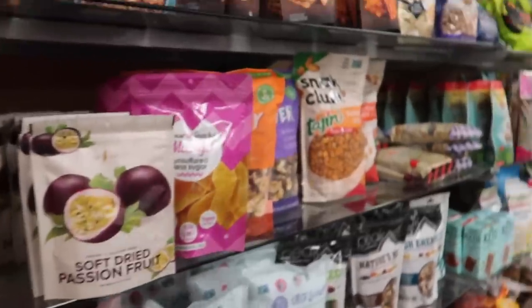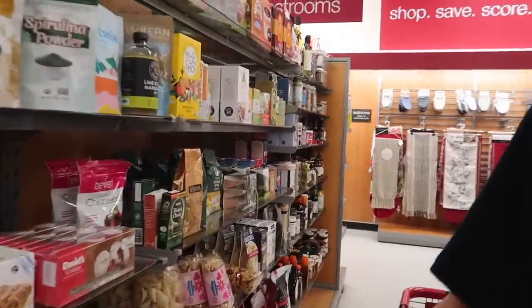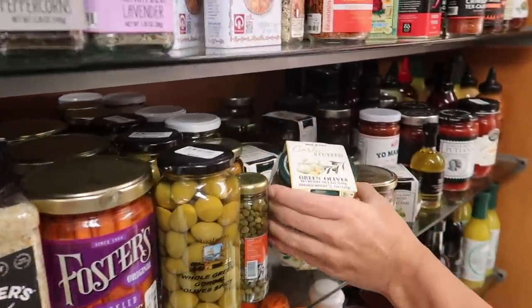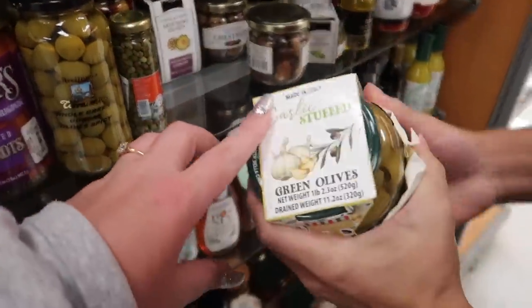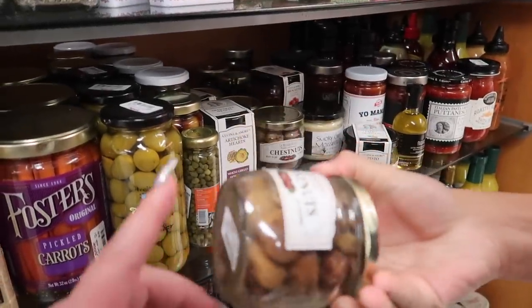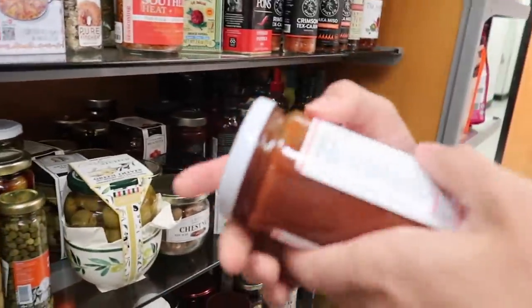Oh boy, he's looking for the olives that he spoke of earlier. Oh boy, I see some garlic stuffed olives. What are these puppies? Chestnuts. I've never seen a chestnut before. Me either. We have pickled carrots. Yeah, way to have your mom's pizza sauce.